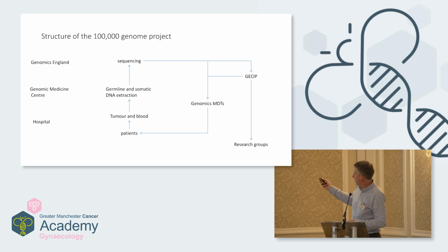The other part of the project then was to develop a research platform. So we developed what are called GSIPs, which stands for the Genomics England Clinical Interpretation Panels. And there's one of those for each tumour site. So we have an endometrial GSIP and an ovarian GSIP, and there's a colorectal and a breast and everything else. And those panels, which are largely self-appointed, but people who are interested, who've come together, they not only provide advice to the genomics MDTs if necessary, but more importantly, direct and drive the research programs that underpin where we go with all of this data.